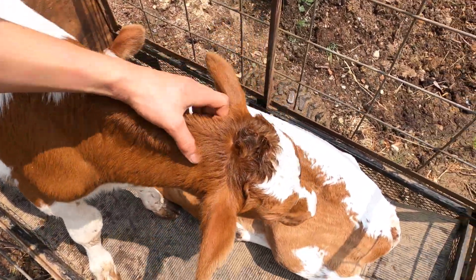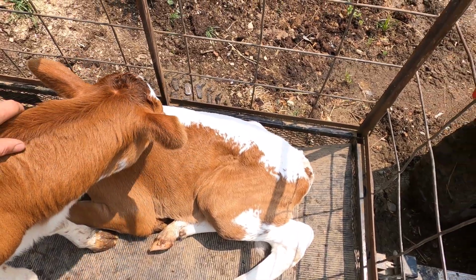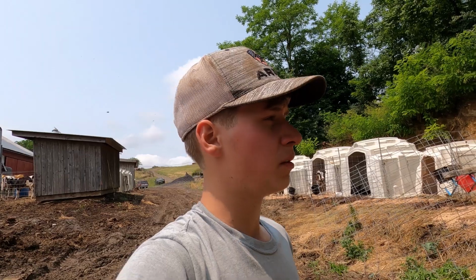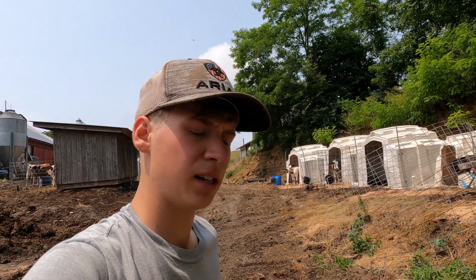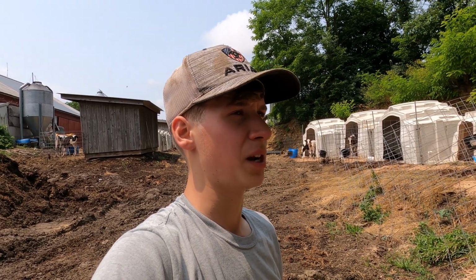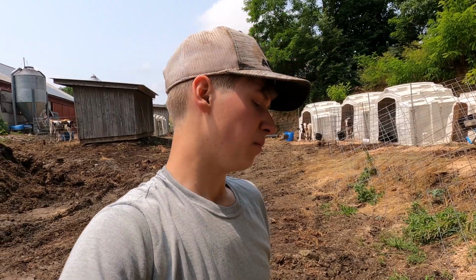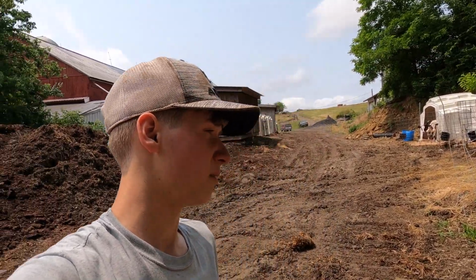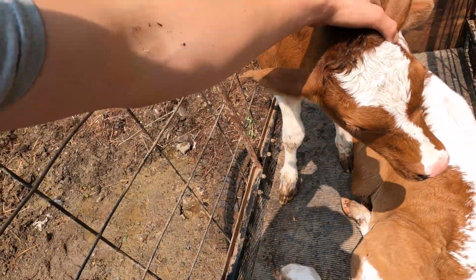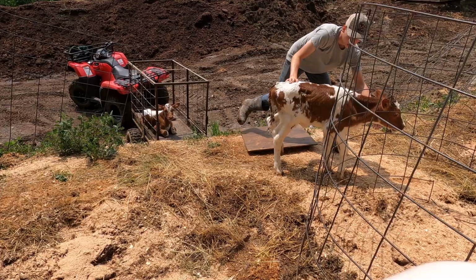Got a red and white Holstein heifer here, and then a red and white lineback. We don't have too many linebacks around anymore. There's a couple in the barn, but other than that, they're kind of fading out. We used to breed our heifers to lineback, the first calf heifers, and we had a bunch back then, but now we don't have too many, so you kind of gotta appreciate the ones that we do have, and they're usually really nice.